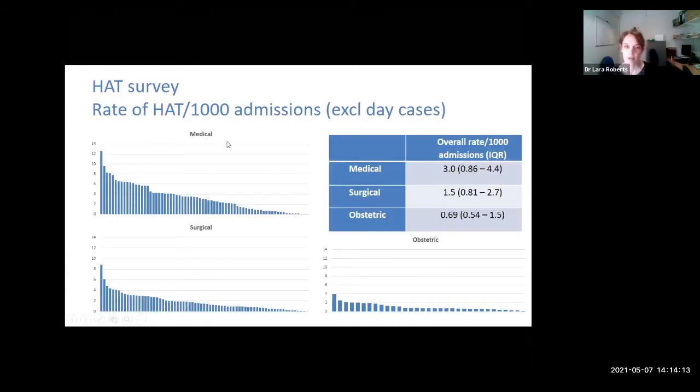And we looked at it by patient type. This is now excluding day cases, where the rate is much lower. The rate in medical patients was about 4.5 per 1,000 admissions. In surgical, it was about 3 per 1,000 admissions, and in obstetrics, it was 0.69.